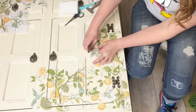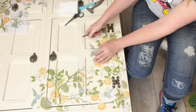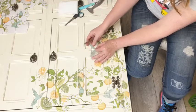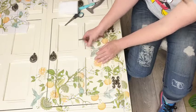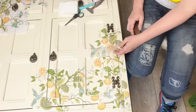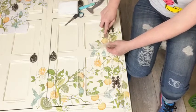Whoopsie, what's going on over here? Nearly lost a bit of bird there. We've just about got away with it. Yes, we have. And that's why I was saying it's so difficult to keep an eye on all the different angles that I've got going on.